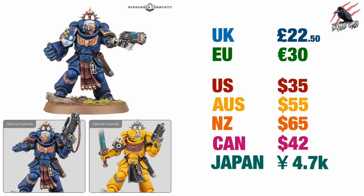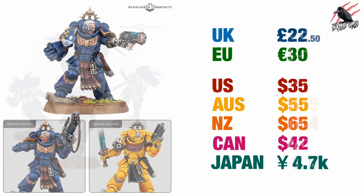Then we've got the Space Marines Lieutenant, and he's going to be coming in a little bit cheaper at £22.50, €30, 35 US dollars, 55 Australia, in New Zealand 65, Canada 42, and Japan 4.7 thousand yen.